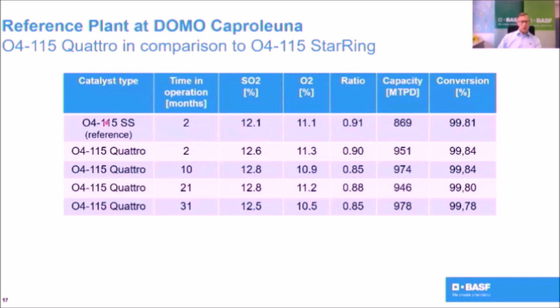They operated with over 115 starring in the beginning, and here are the figures. After 2 months in operation with these SO2 oxygen concentrations and the ratio, they had approximately a capacity of 869 metric tons per day and a conversion rate of 99.81. Then we changed just one bed, only one bed, from starring to quattro, and did the same. So the SO2 concentration was even higher. The ratio was a little bit disadvantaged for the quattro shaped catalyst, but nevertheless, we saw a capacity increase of almost 10% and also a higher conversion.